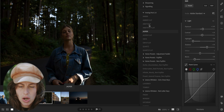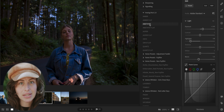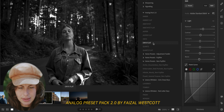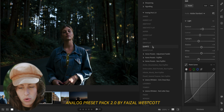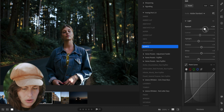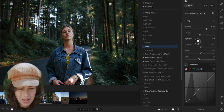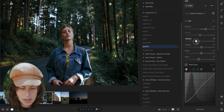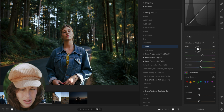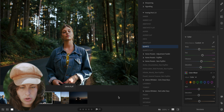All right, so for this one, it's shot very underexposed and we will fix that after we apply the preset. I just wanna find one that I like as a starting point. Quartz looks good, it's really dark. Let's try Quartz. So I already know this baby needs to be upped in the exposure quite a bit. That looks good. I'm gonna take the highlights down because her skin's a little blown out. And this is a little cool for me, so I'm gonna take the temperature up and make it nice and warm. That's already looking really gorgeous.